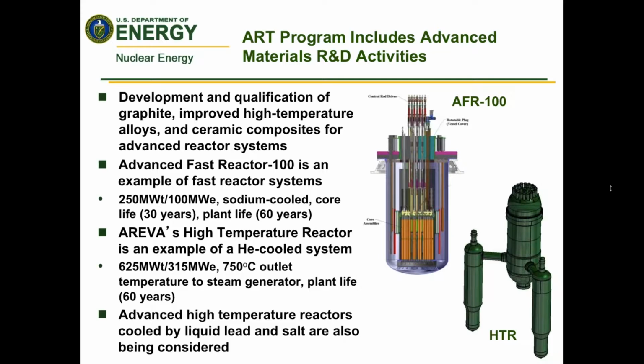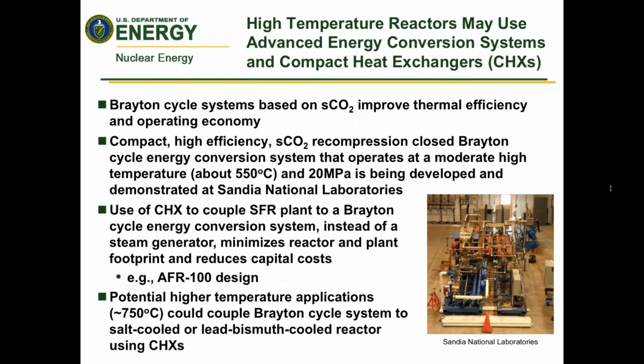Other systems, as I mentioned, also involve high temperature reactors cooled by liquid lead and liquid salt. Now, these various and assorted reactors may very well use advanced energy conversion systems that incorporate compact heat exchangers. In particular, Brayton cycle systems based on supercritical CO2 have been shown to improve thermal efficiency and operating economy for some of these advanced reactor systems.